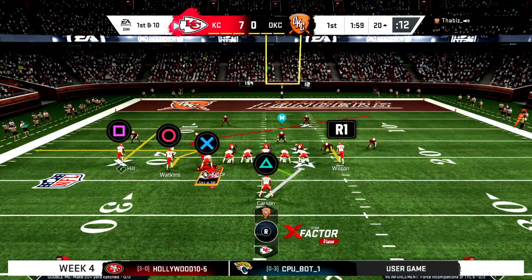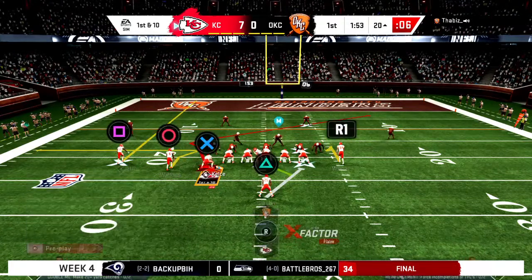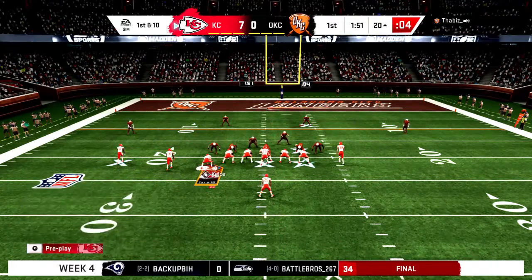Check that. We got Mike 52 right here. Mike 52. Here we go. Echo. Hey, Ripley. Here we go.